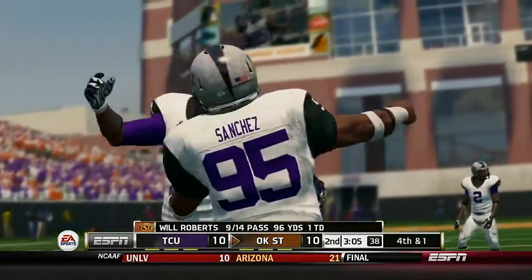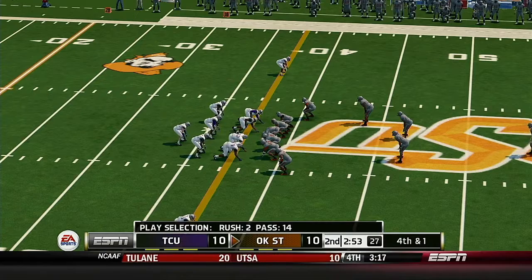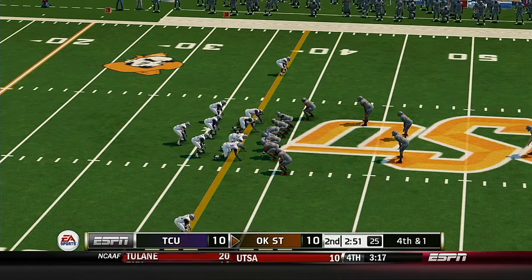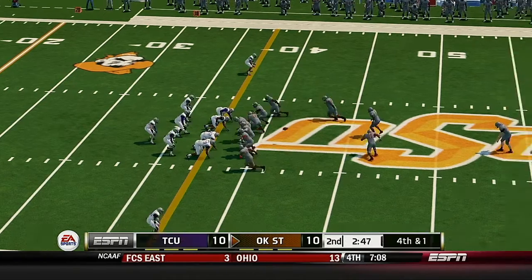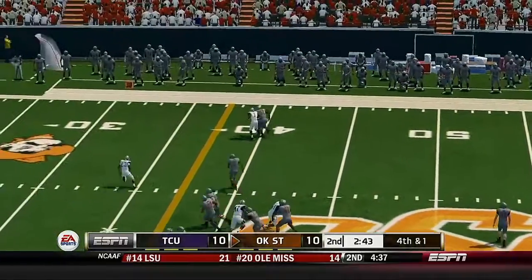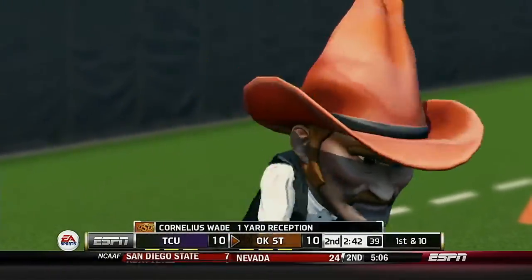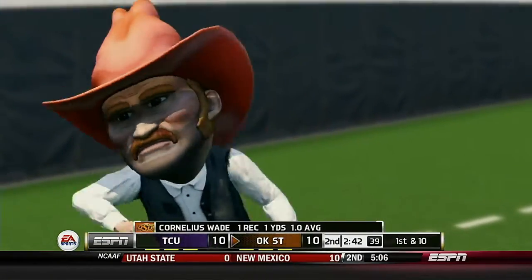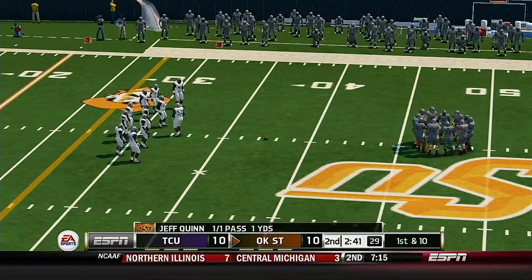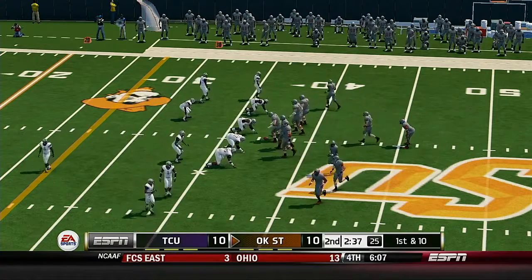Made at the 39. Denman is back to receive. Here's the punt. No, they're going to throw it. Throws right and caught by the fullback. Brought down at the 37. First and 10, ball on the 37.